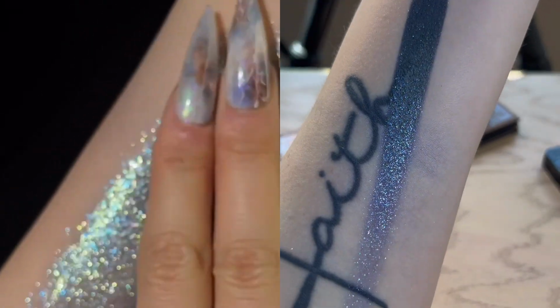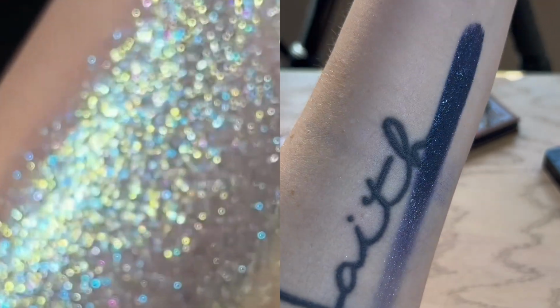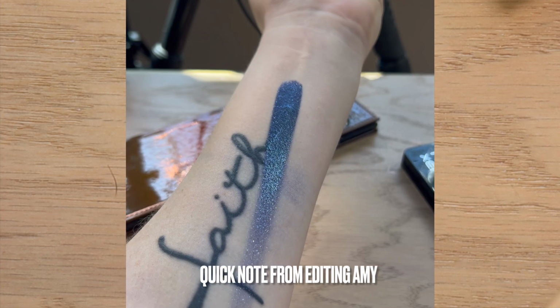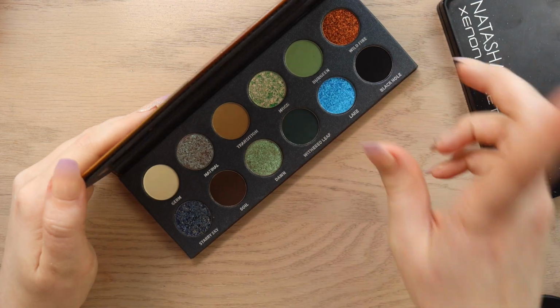So there's what it looks like with the flashlight. Obviously it looks beautiful, but I didn't even realize when I was filming how different it looks from the swatch. Okay, my arm is starting to get a little irritated from all the swatches, but one last shade.